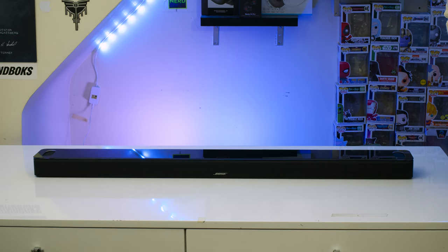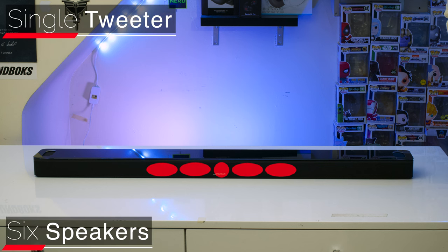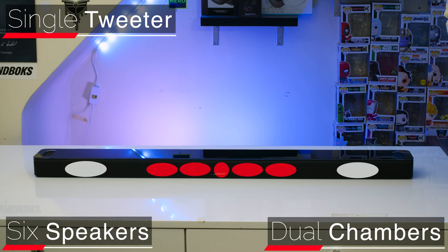But then there's the Ultra. The Ultra has a single front-firing tweeter, four front-firing drivers, and two bass chambers just like the 600 except a little larger, and at the ends of this soundbar there are upward firing drivers. But now we're going to jump into the sound test.